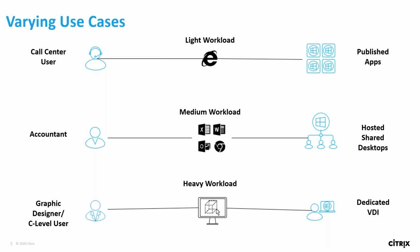Or say the second case, it's an accountant that has to use several applications throughout their workday and prefers to access them all from a desktop that looks and feels like it's running locally on their computer. And since they're probably running several applications, although they're not too intensive each on their own, I'd still consider it probably a medium workload. And we would then deliver them hosted shared desktops. And what that is, it's a virtual desktop that shares resources from a server with other users. So they'd still get all of those applications, but it'd be accessed through a virtual desktop. But it's cheaper because they'd be sharing those resources with others as well.